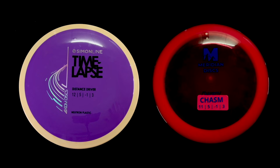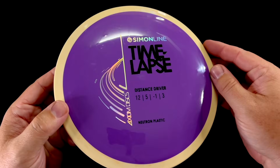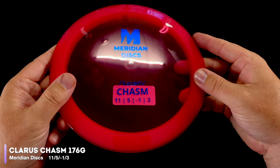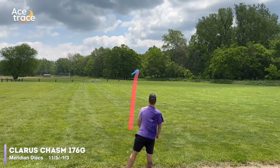However, the same could not be said for these two discs, the Meridian Discs Chasm or our Axiom Time-Lapse. The Chasm, which we threw for the first time earlier this year, was just as overstable as I remembered. Way too beefy.